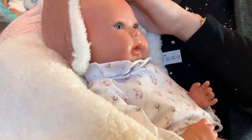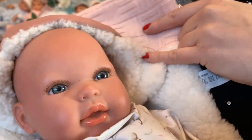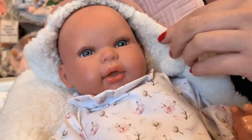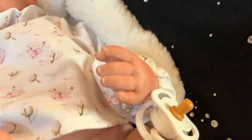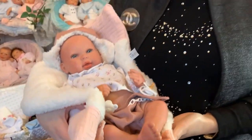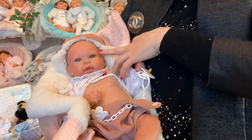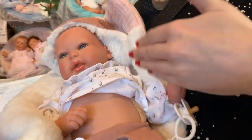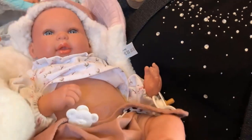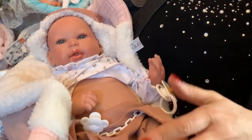Now, these are beautiful. To say these have been reborn in Spain, they've really thought about the detail and the quality of the finished look, with lots of veins and capillaries and this slight mottling of the skin. What I think's really nice about her is she has a tummy. Look, the tummy is actually stitched on to the soft body, so she's cuddly and soft behind, but then has the illusion of being a full vinyl baby.